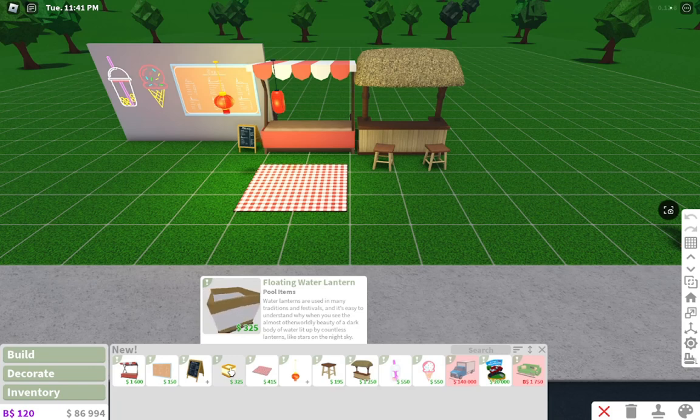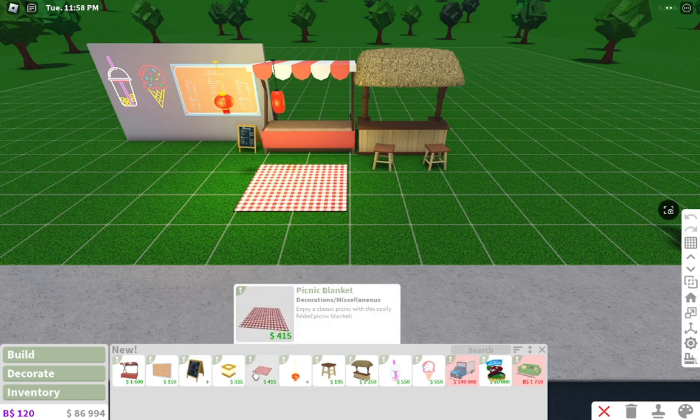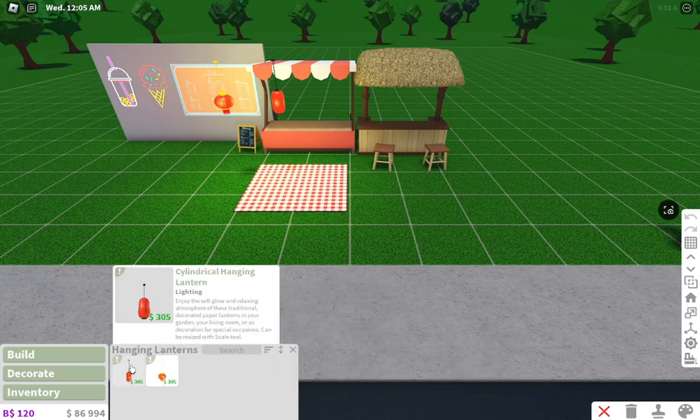Nice. Water lanterns are used in many traditions and festivals, and it's easy to understand why when you see the almost otherworldly beauty of a dark body of water lit up by countless lanterns like stars in the night sky. Enjoy a classic picnic with this easy folded picnic blanket. Okay, nice. Enjoy the soft glow and relaxing atmosphere of these traditional decorated paper lanterns in your garden, your living room, or as decorations for special occasions.